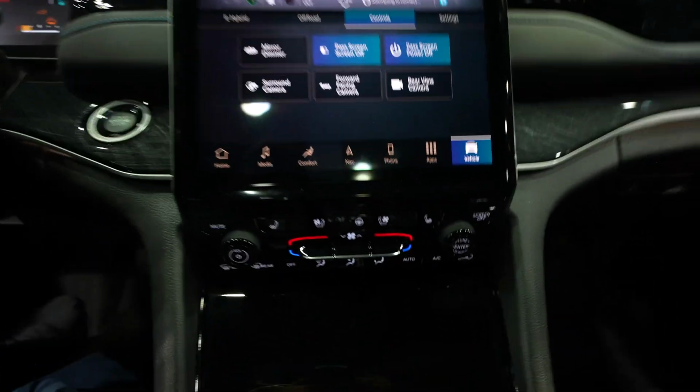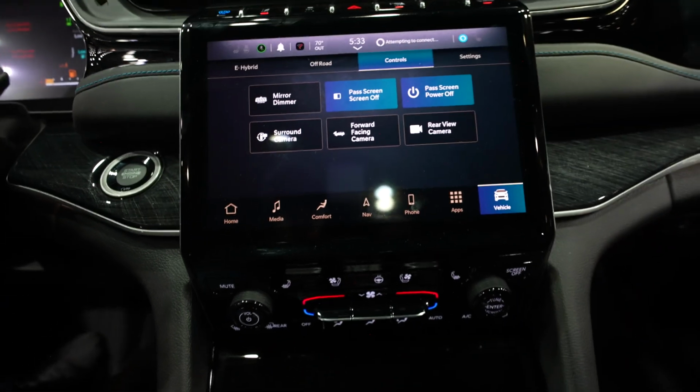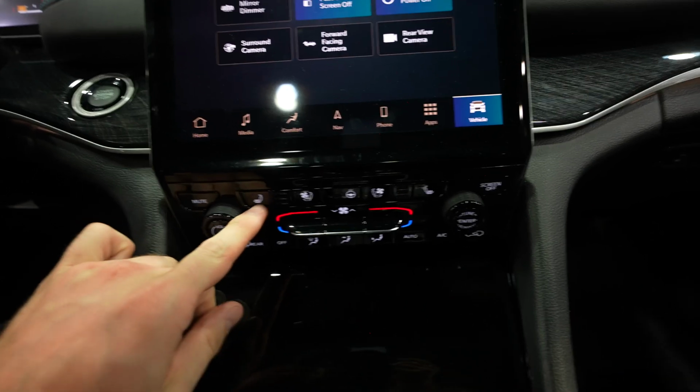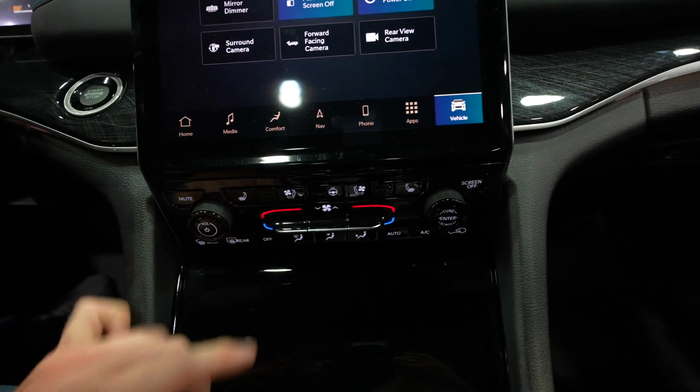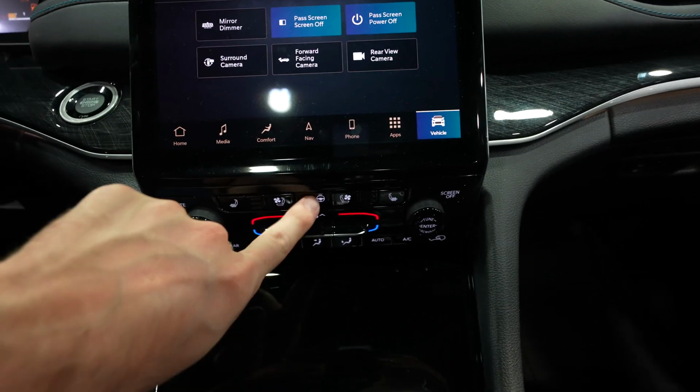I love that. Coming down below that, you have the physical buttons for the HVAC. So if you don't want to use the touchscreen display, you can come down here. You have your heated and ventilated seat buttons, as well as I believe your heated steering wheel button. That's right here in the middle.